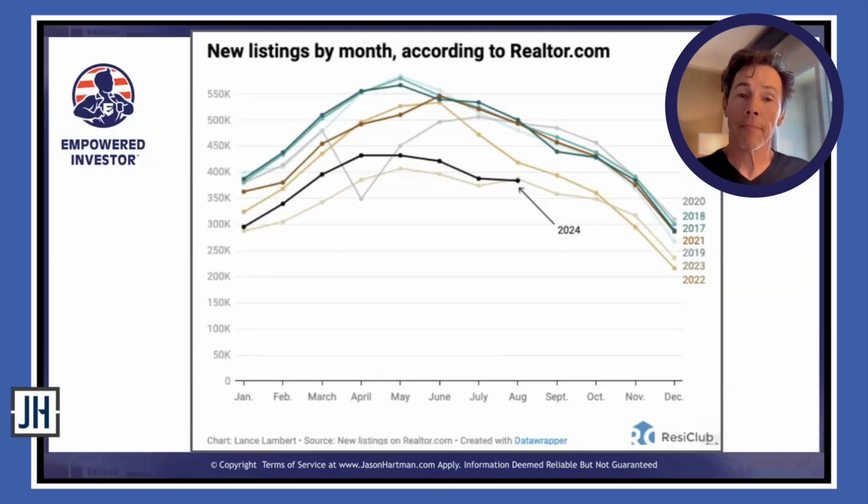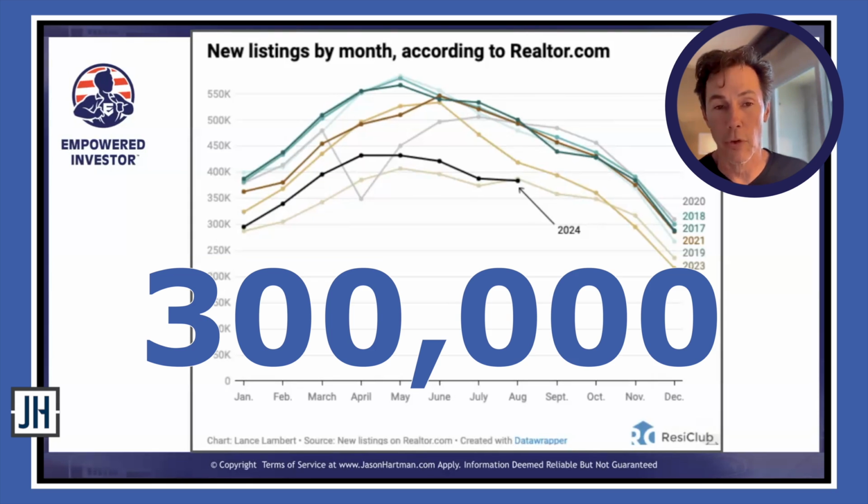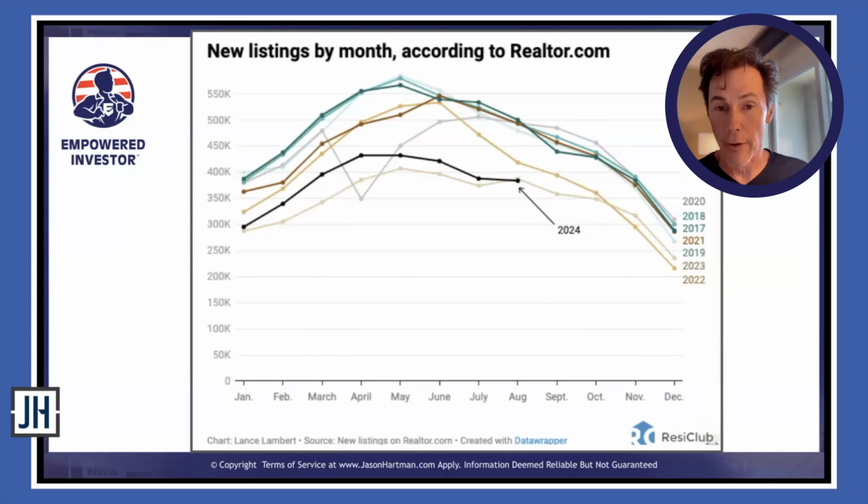Nothing really new here, but this is different than what we usually talk about on the show. We usually talk about the overall aggregate inventory, which stands at about half of normal right now, but this shows you the number of new listings coming on the market per month. Now, let's compare it to this actual year. At the beginning of the year, we saw only about 300,000 in terms of this inventory. Now we are seeing a higher number, but still not the peak.